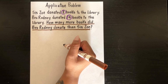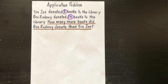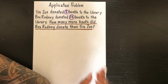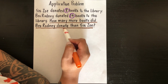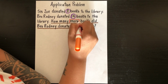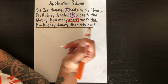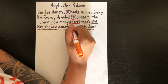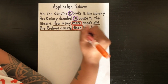All right, I can also box math action words or box keywords. When I look here at my question, how many more books did Brother Rodney donate than Sister Zoe? More is a math action word. That tells me that Brother Rodney has more books than Zoe. But this word, than, is a keyword. This word than means I'm going to compare.